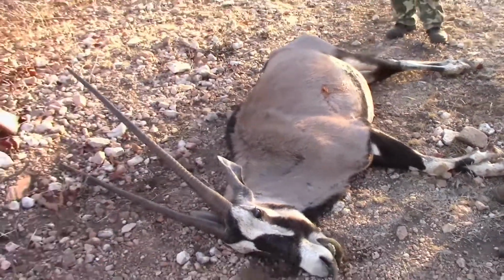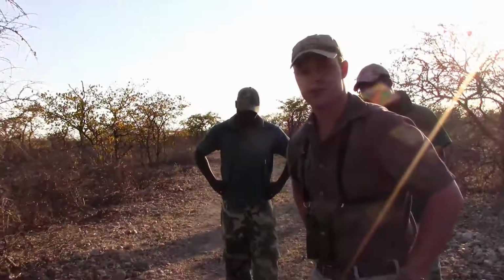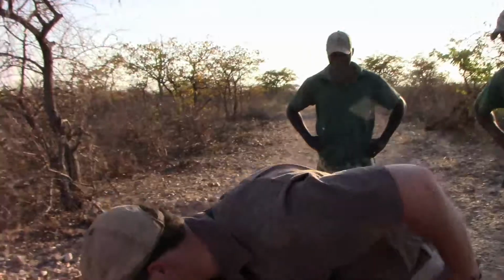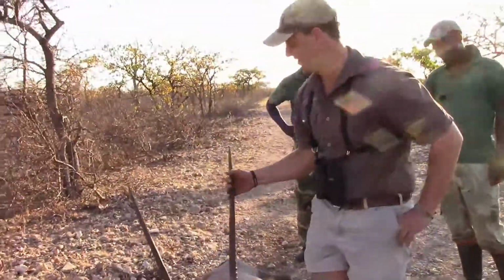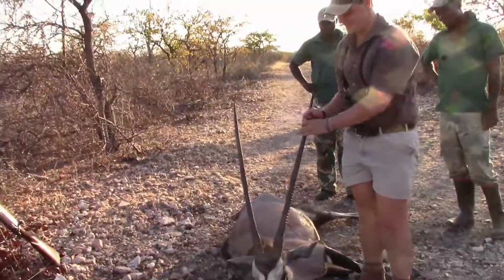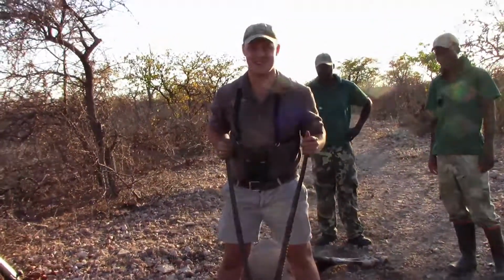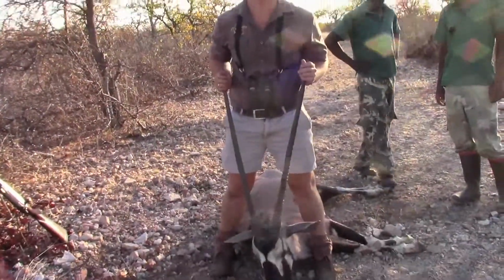Yeah, I think you did a service to her, actually. She's so old, man. And she's carrying an awesome set of horns as well. These are very, very long. It's a hell of a Gemsbok. Nearly as tall as me. Beautiful, eh? Well done, man. Awesome stuff.